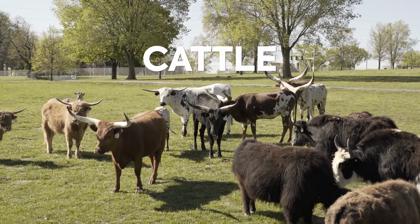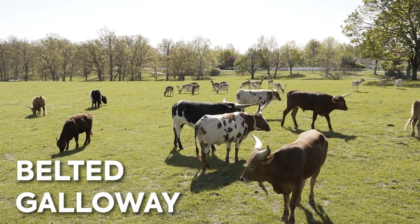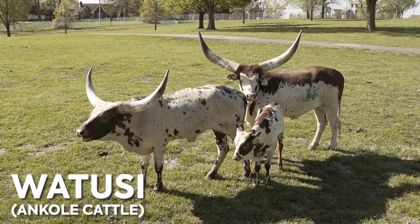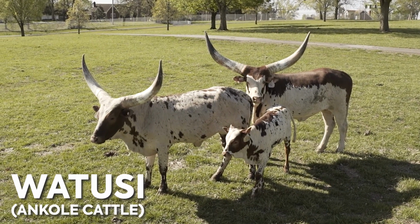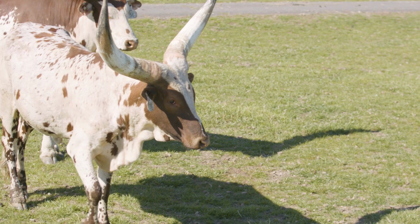And here at the farm, you're gonna see a variety of breeds of cattle. We've got a belted Galloway, we have some Longhorns, we also have some Watusis. A lot of people call them Ankole cattle, and their horns actually help to radiate heat out of their body and regulate their body temperature.